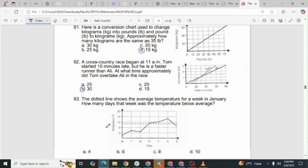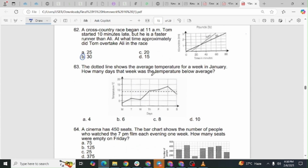Question number 63. The dotted line shows the average temperature for a week in January. How many days that week was the temperature below average? Option A, 4 days. Option B, 6 days. Option C, 8 days. Option D, 10 days. The correct answer is option A, 4 days.